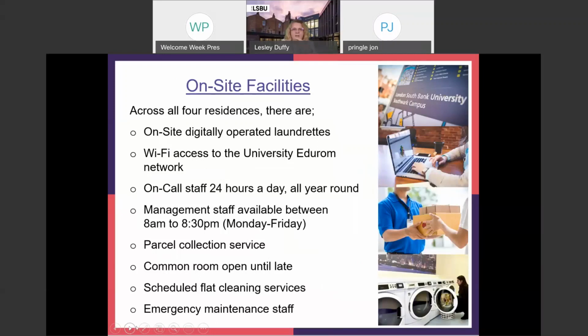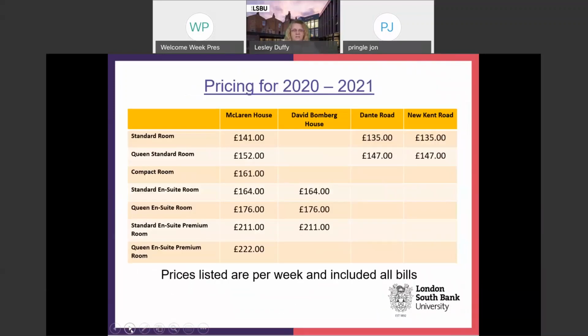Across all halls, we have laundrettes, Wi-Fi, and 24-hour on-call staff, with management available between 8 AM and 8 PM. We have scheduled flat cleaning services and emergency maintenance, which all support you whilst you're living in your halls. The price ranges are up there because if some of you are thinking about coming in semester 2, it might be useful to understand what the weekly costs are. All of this information can be found on the web pages.